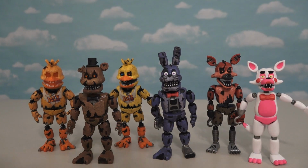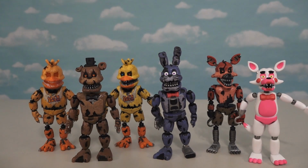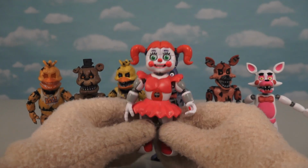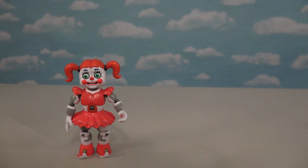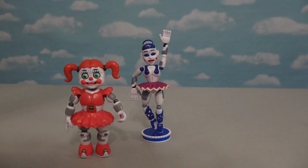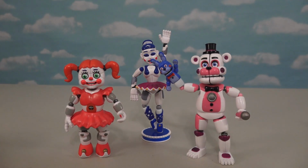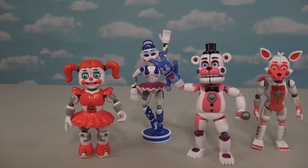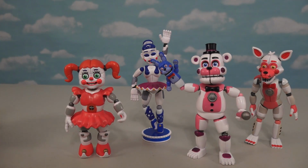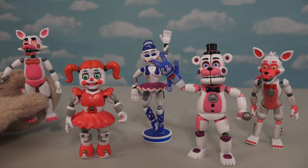Blech. Now shortly after Series 2 was released, we ended up going to the Toy Fair in 2017, and it was there that they showed off the super cool Series 3, which focused on Sister Location. And instead of getting 5 new figures this time around, this third set only gave us 4 figures to collect, which include the figure Baby, Ballora, Funtime Freddy, and Funtime Foxy. And if you ask me, it was kind of weird that we got another Funtime Foxy, because we already got a Funtime Foxy in Series 2.